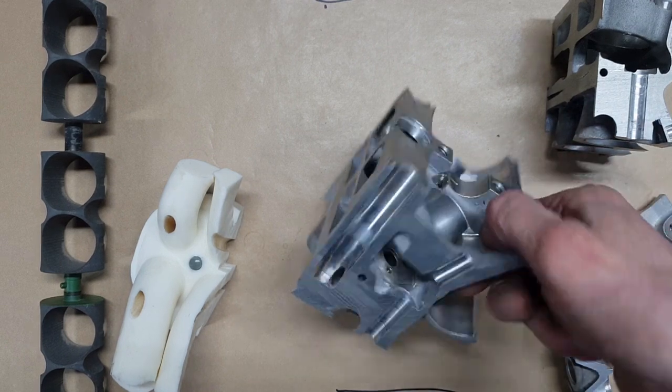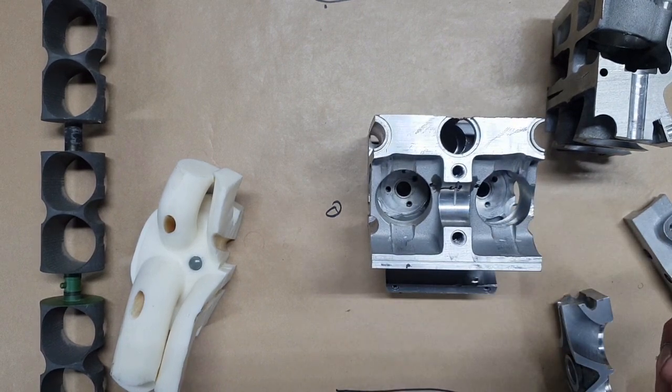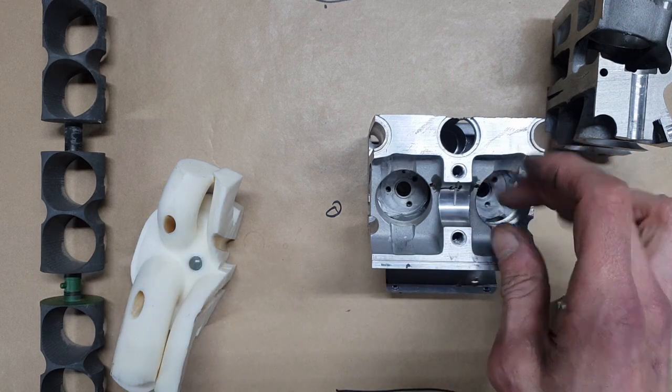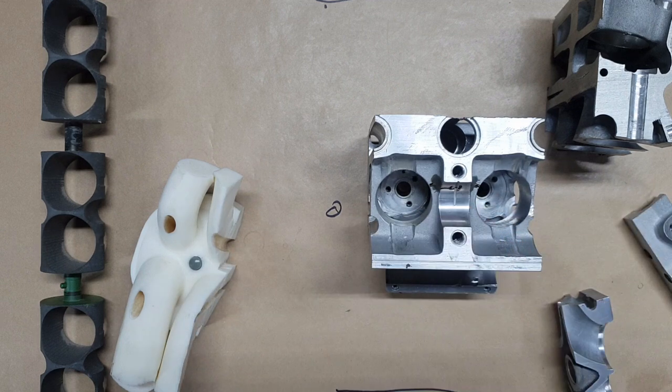So on the Cosworth, my Cosworth TJ engine, the camshaft is hollow and there's no oil in it. It's just oil conventionally, like a normal car engine, from drillings here.